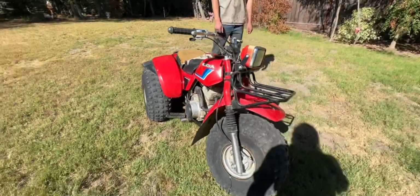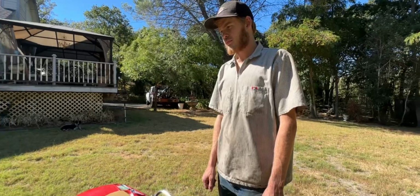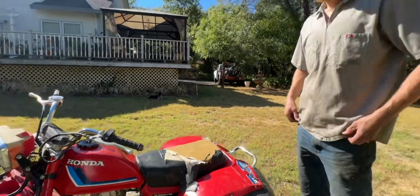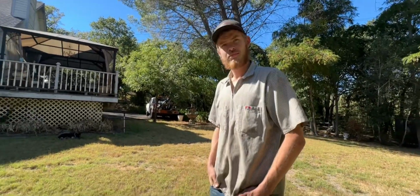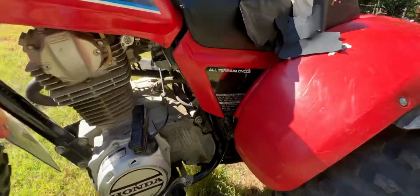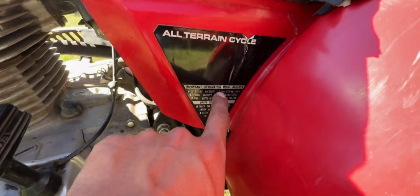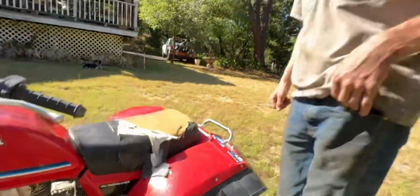Nice. Well, thanks. This is one of my better Hondas, really. Yeah. You can't beat them. Yeah, it's just such a nice quad. Or not quad. Almost. A nice three-wheeler. A nice all-terrain cycle is what this is. And there it is, like you said, cold tire pressure, 2.2 PSI.